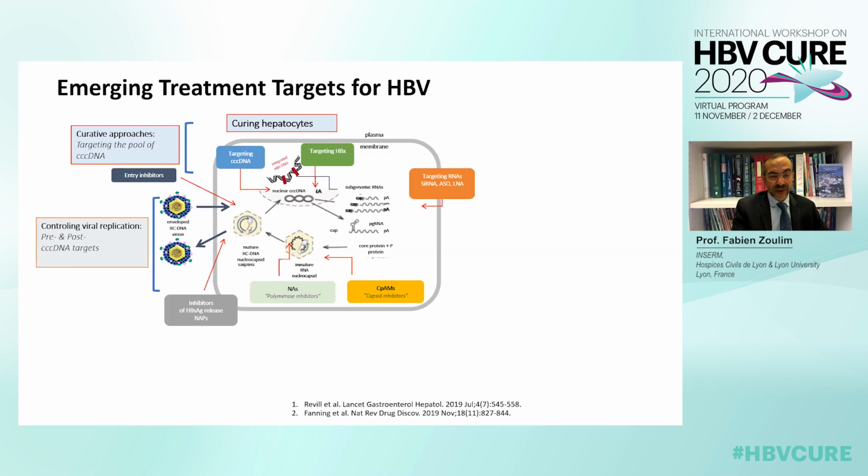We are very fortunate that we are in a very exciting time of HBV research because we have drugs that have entered clinical trial development. We are not talking only about preclinical data, we are talking about clinical trial results. So we have emerging treatment targets that directly target viral replication, and curative approaches which target the pool of cccDNA in the liver of infected patients that may cure the infected hepatocytes. There are other targets controlling the pre and post cccDNA steps of the viral life cycle, including entry inhibition, targeting viral RNAs, capsid assembly modulators, and inhibitors of HBs antigen release.